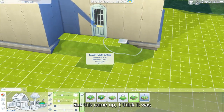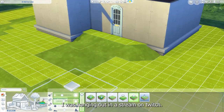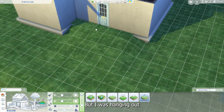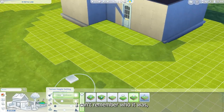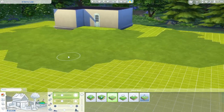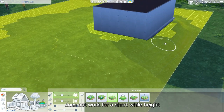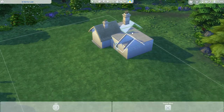But this came up, I think it was yesterday. I was hanging out in a stream on Twitch. I also stream on Twitch, twitch.tv/KitKatGinger. But I was hanging out in someone else's stream. I can't remember who it was, but they were building a cottage, and they pointed out that the overhang on that roof does not work for a short wall height, which makes sense for a cottage.